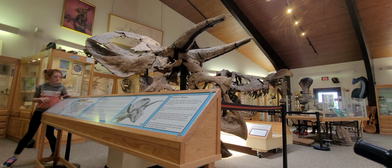These things are on the platform in front of his chin. These are all casts, so feel free to pick those up if you want a closer look at them. So that's an endocast. That's a mold of the inside of Tyrannosaurus rex's brain case.